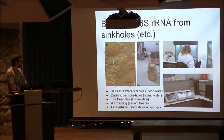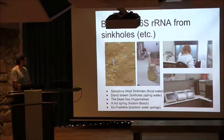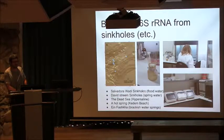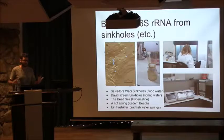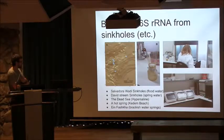So we have samples from sinkholes, from ravines that are very dry normally and only get flood water. Other sinkholes we sampled from constant streams that get regular fresh water. We have samples from the Dead Sea itself, which is almost hypersaline. We have samples from hot springs that are sulfur rich, and samples from Ein Feshkha, which is the most stable water body other than the Dead Sea in the region, and it's very rich in general.